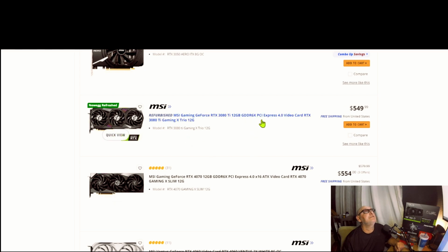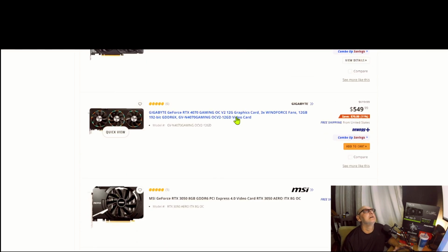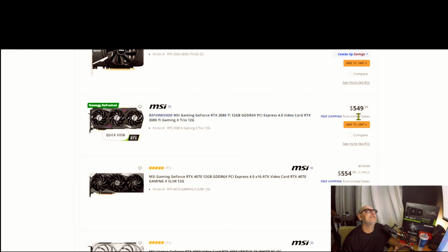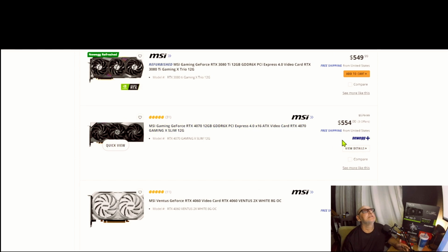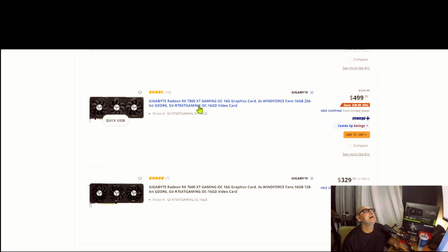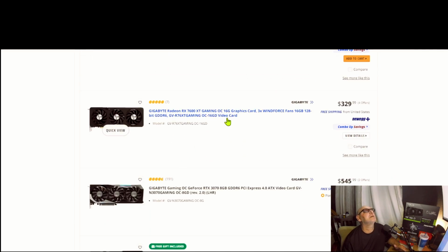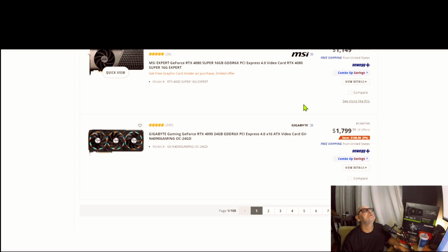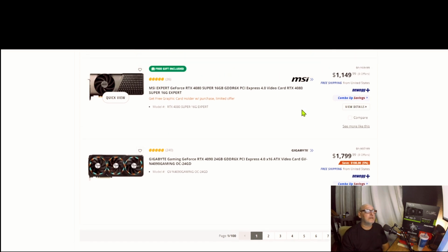3050, I wouldn't touch it. Refurbished 3080 Ti, $549. Okay, guys, think about this. You go up here, 4070, $549. You go up here, 3080 Ti, $549. Which one's going to be faster? The 4070. Come on. Look at this. $554, not bad. 7800 XT, $499, 500 bucks. Let's move on down the road. Yeah, 4090s are still too expensive. Let's hope the price of the 4090 starts dropping when the 5090 gets closer to existence.